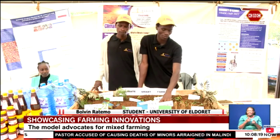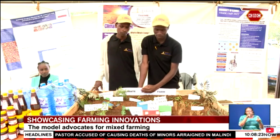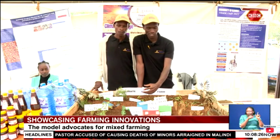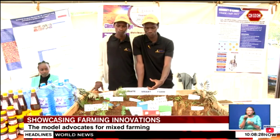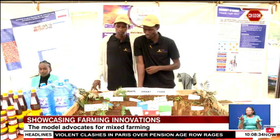This is where we heap all the manure from the chicken, from the goats, from the cows. The napier grass is the food for the animals. This is the food we give to our animals to get at least milk, which a farmer can sell, basically again for human consumption.